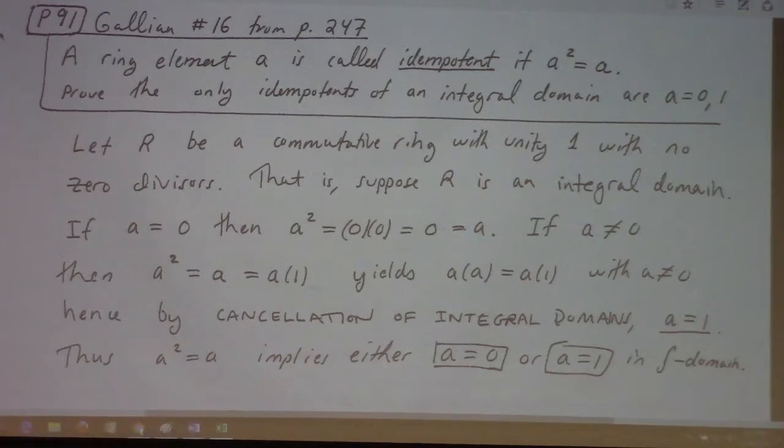Remember the proof of the cancellation theorem? We assume ab = ac. That implies that a times (b minus c) is equal to 0. But that must mean that either a is 0 or b minus c is 0 because there are no zero divisors. So if a is not equal to 0, that forces b to be equal to c. So your argument is exactly the proof of the cancellation theorem.